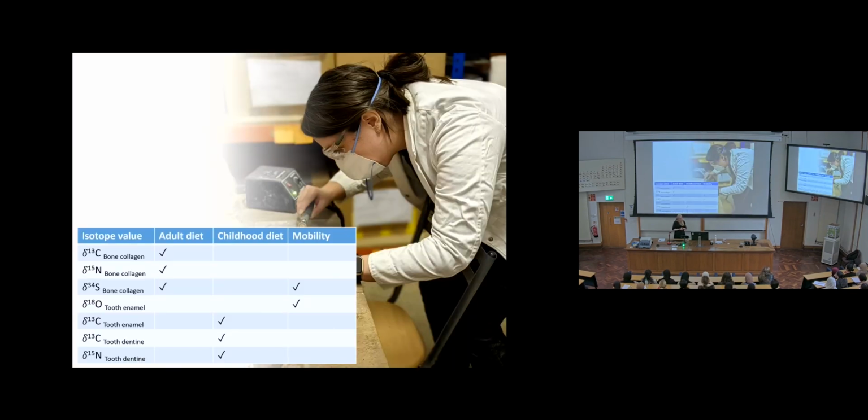So what we did was we measured the carbon, nitrogen and sulfur isotope values of their bones to give us an idea of what they were eating as adults, so that last 10 years of their life. The sulfur can also give us an idea of how close to the coast they were living. The oxygen isotope values of their tooth enamel can tell us maybe where they were born, at least whether they were born local to the site or came from elsewhere.